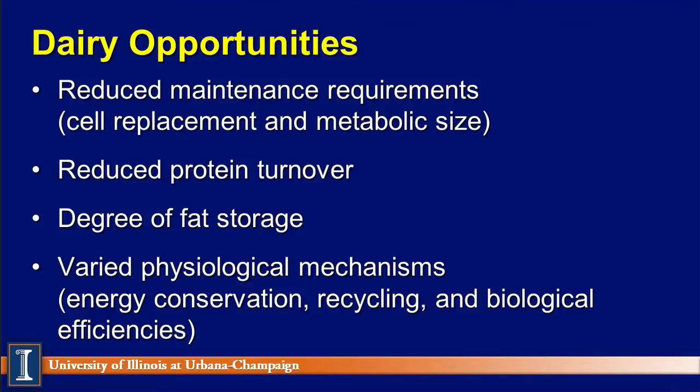What about fat storage? Should we be putting body condition on these cows? Should we be taking it off? And then what about, Steve, some of these things you were thinking about: some of the physiological measurements, energy conservation, recycling, some improvement in biological efficiencies. Let's address a few of these right now, if we can.